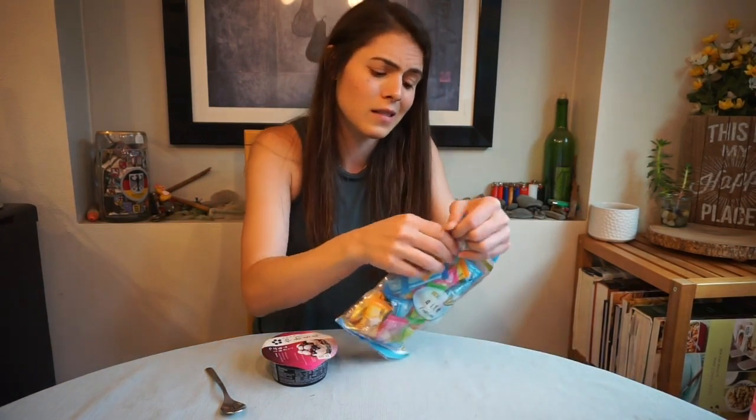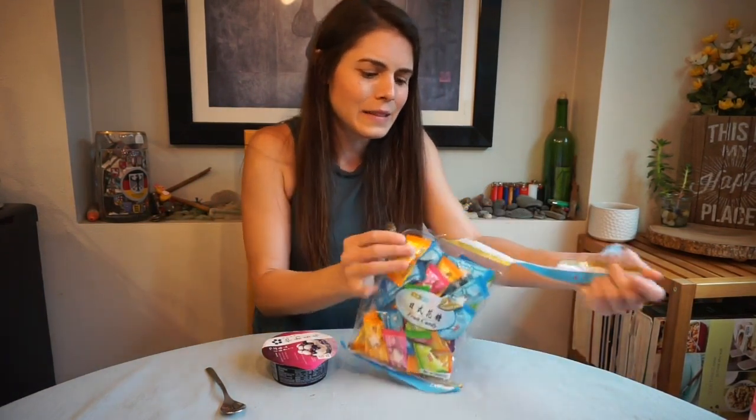The spice is on point. But I cannot get down with that sugar glaze on the outside. I just can't. When I want spicy, I want like citrus and spice. I don't want sweet and spice. Unless I'm eating like a sweet and sour sauce, then I like that.